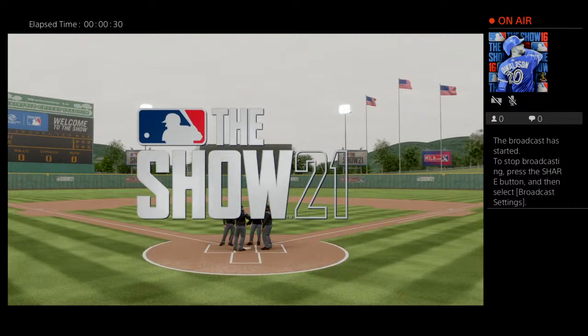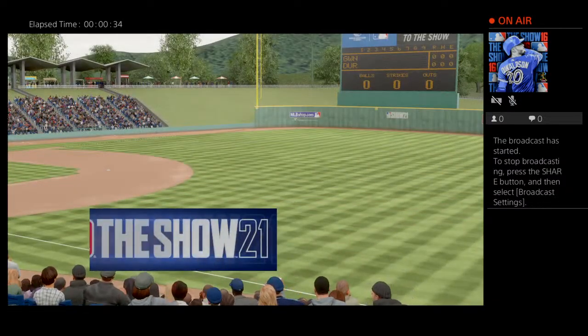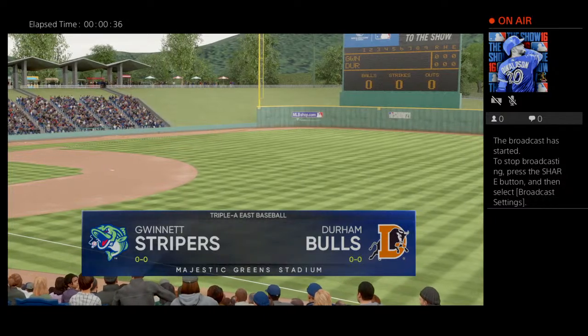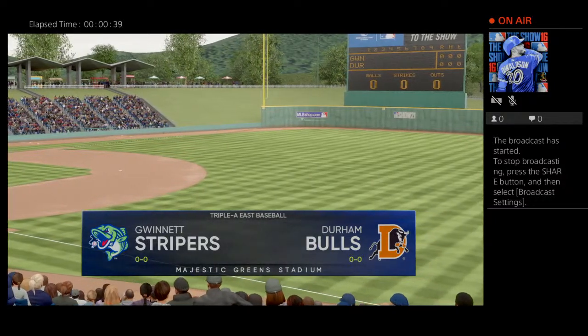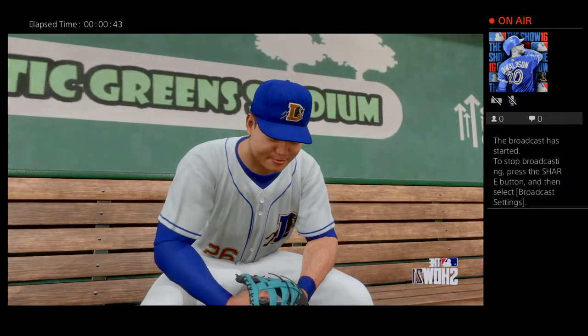Baseball is live and on the air on the show. Opening night here in this brand new season between the Gwinnett Stripers and the Durham Bulls. It's baseball, it's the show, and it comes your way next.